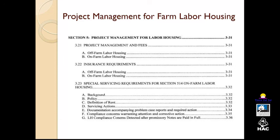Special servicing requirements for your Section 514 on farm labor housing. It goes into the policies, the definition of rent, servicing actions, compliance, and any corrective actions that need to be taken. It also has attachments. In those attachments, it will break it down into the management plan requirements that you need to make sure you hit all your points on.